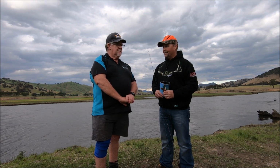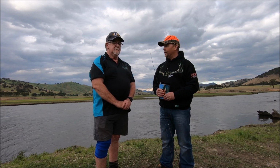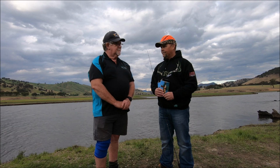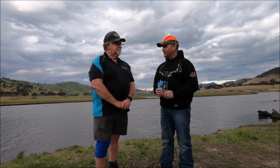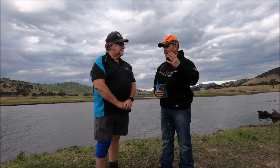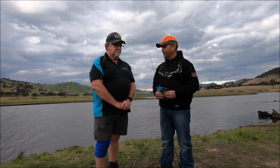A little bit further afield, Roscoe, the Kiewa River, it'll be up. I think Falls Creek had over 50 millimetres in the rain. It's just come through, so it'll be up and a bit dirty for the next few days, but after that it should clear. Pete Panozzo has been telling us that not a lot of action on the fly fishing front, but those people that are using worms and getting them down deep, or hard body lures, there's the odd fish coming out of the Kiewa River.